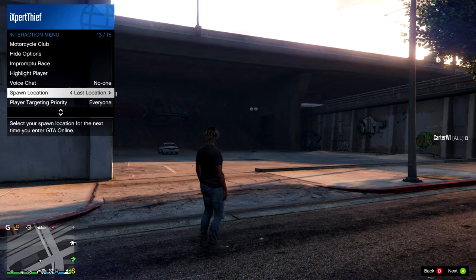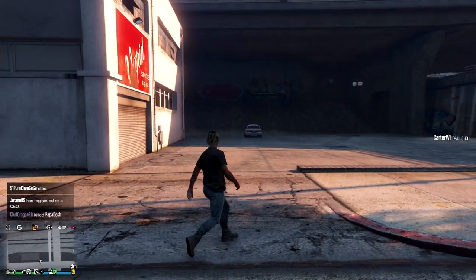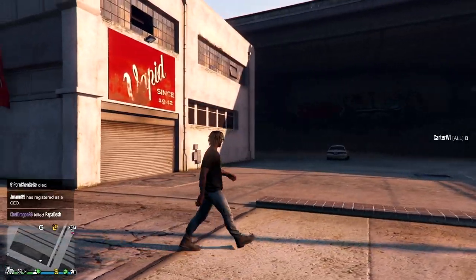So I'm just going to set my spawn point to last location, go to Moore's Mutual Insurance, and then I'm just going to server hop until I find servers where there's actually players' cars. Then we're going to steal them and see what happens.